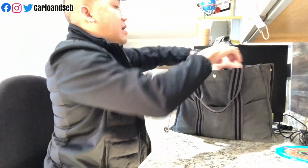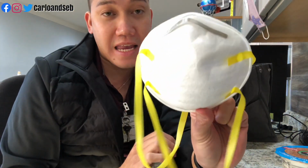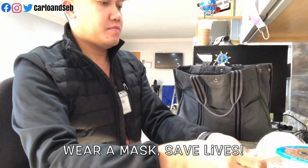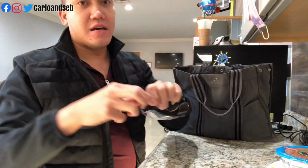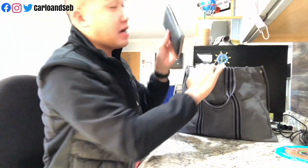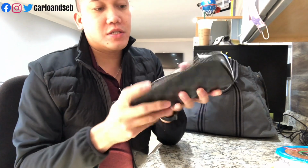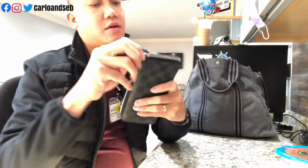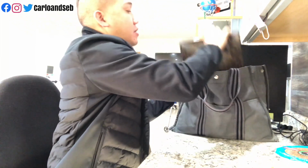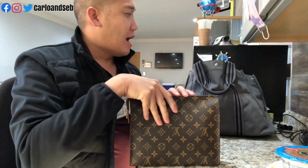Of course, I have my mask. This one is the N95 mask. I have my goggles. I do have my wallet, this is from Louis Vuitton. This is my big wallet. And then I do have my toiletry pouch 26, and of course it's kind of like a bag in a bag, in a bag.